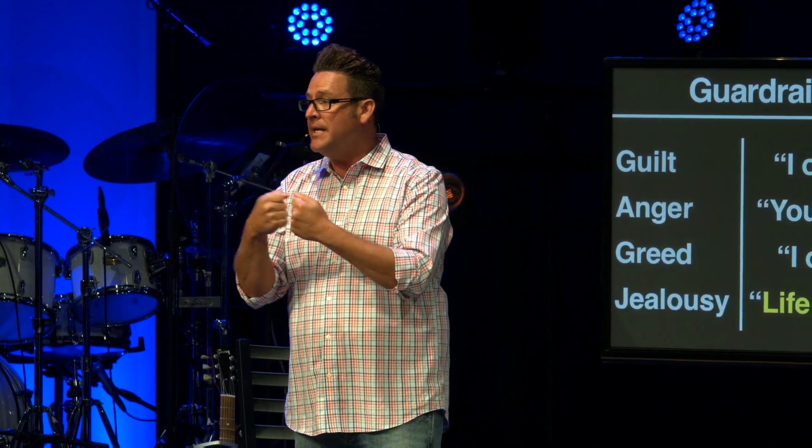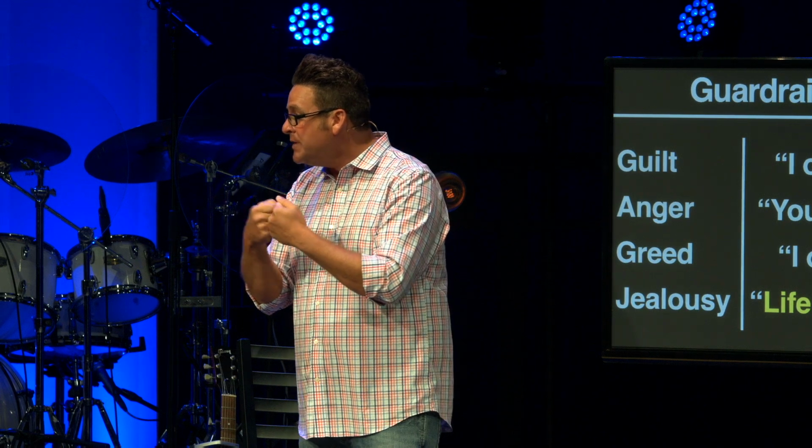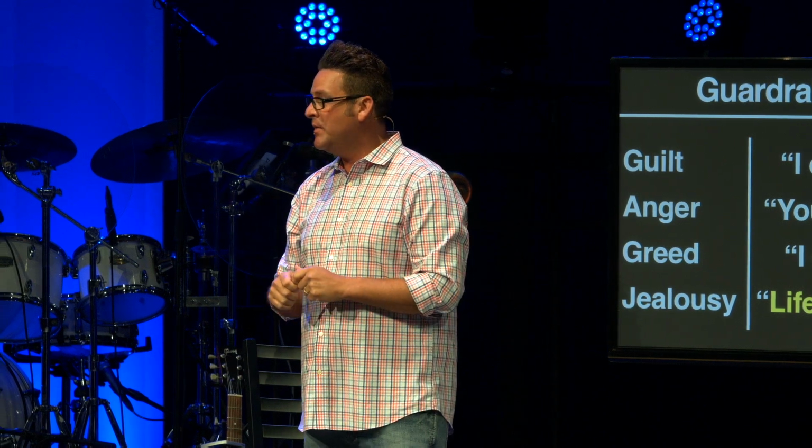So, as we talk about these four big emotions that, regardless if you're a Christian or not, we bump into, which one do you resonate with the most? Which one, as you walk through those doors, you didn't know what we were going to talk about, but as you walk through those doors, is the one that you're bumping into? Or it's almost like God has been tapping you all week long, saying, hey, kiddo, pay attention to this.